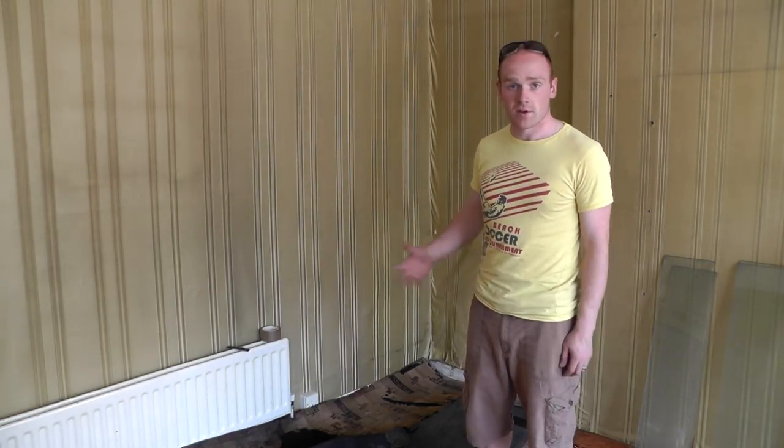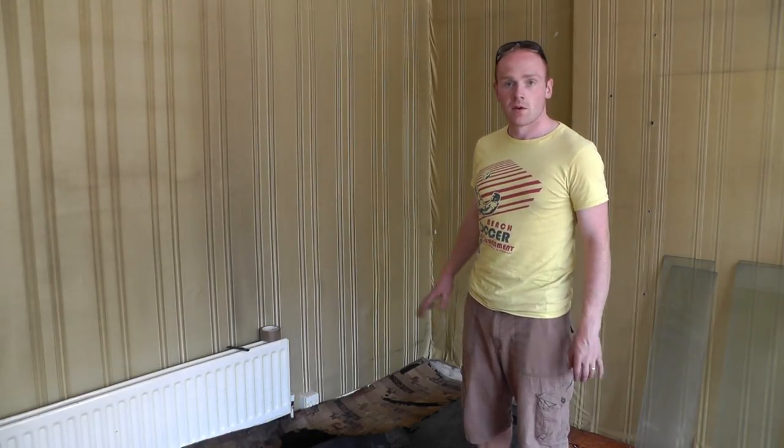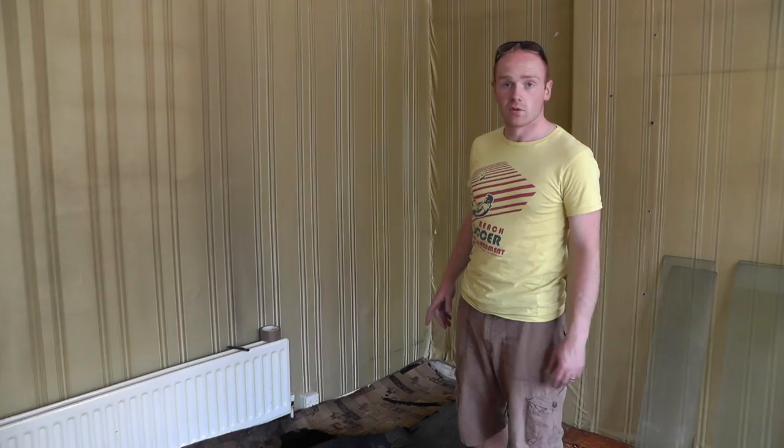As soon as we strip this out, we can see what floors we're left with, and hopefully we can either reclaim the wooden floor, or at least it's going to give us a good base for the new floor to go on top of.